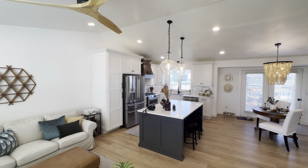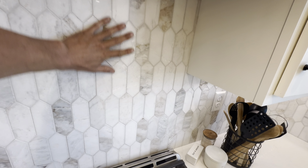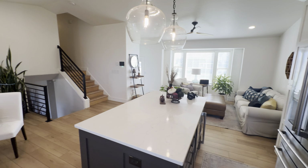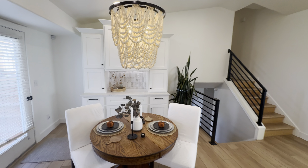You have a beverage fridge here, your microwave, and nice hood, double gas range. And let's check this out. Very, very nice backsplash in the kitchen. So as far as kitchens go and usability, this is a 10 out of 10. Absolutely love it. You have the under cabinet lighting as well.